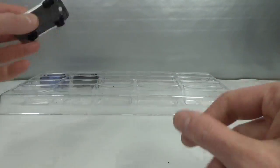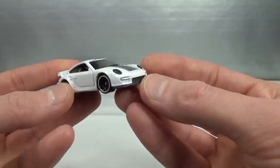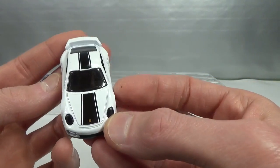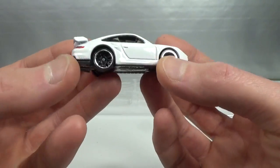And then the three I was most excited about. The Porsche 911 GT2, lens headlights, top tampo and rear tampo. Very nice.